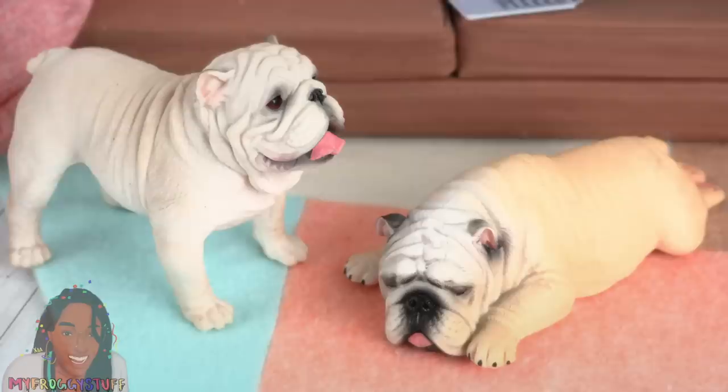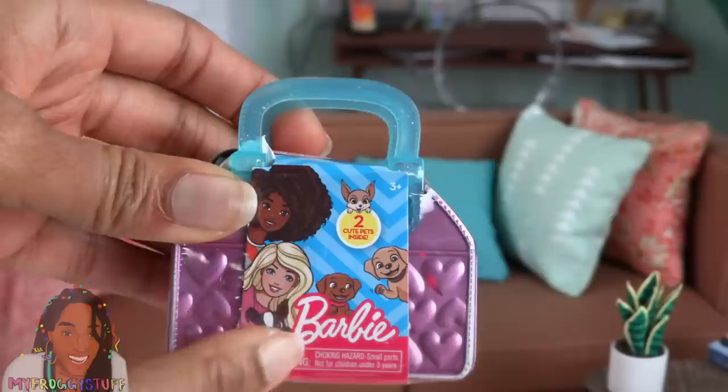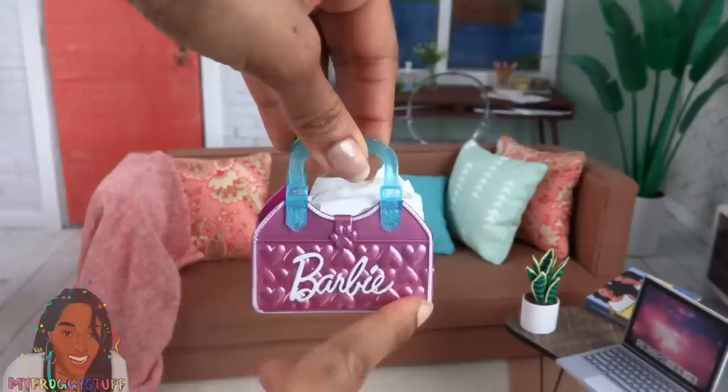If you are looking for something a little smaller, Barbie pets can be found at most Walmarts and Target. You get two pets inside. This is Series 5. They are created by Just Play. Remove the outer plastic and the label, and you've got a plastic dog carrier. It has a metallic finish and says Barbie on both sides.